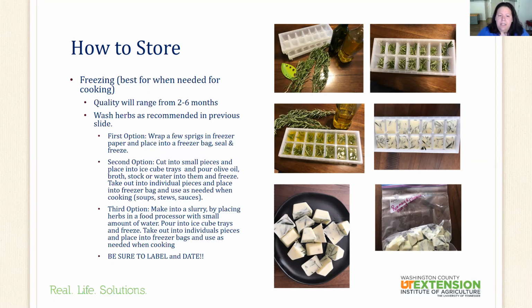The second option is to cut small pieces, and you can see some of the photos in here. This is something that I actually did as an example so you all can see. I did some rosemary and olive oil. So you can use oil, you can use broth or stock or even water to freeze your herbs in. And if you do it in oil or stock or broth, or even water, you can add those to soups or stews or sauces. Of course, if it's oil, you would take that amount off of the recipe because you're putting extra oil in there.